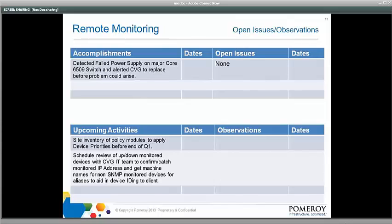We've got out there, that is before end of Q1, but I think we'll be able to tackle that long before then. I wanted to make that synchronous with any new devices that we add, and so after Ron is able to get me back a bill of materials, we'll look at what other devices we want to add to the overall monitoring patch.